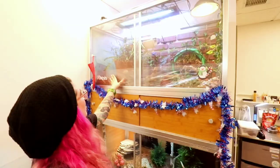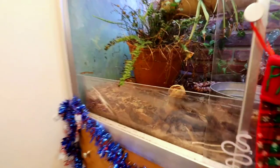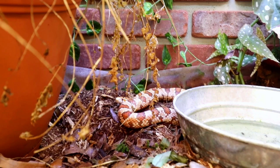All right, I'm standing here, I don't know if you want to try to get your camera in there, but she's in this back corner. She is a very inquisitive little corn snake, and she'll probably come sniff you. Maybe. Squeak, squeak, squeak, squeak.